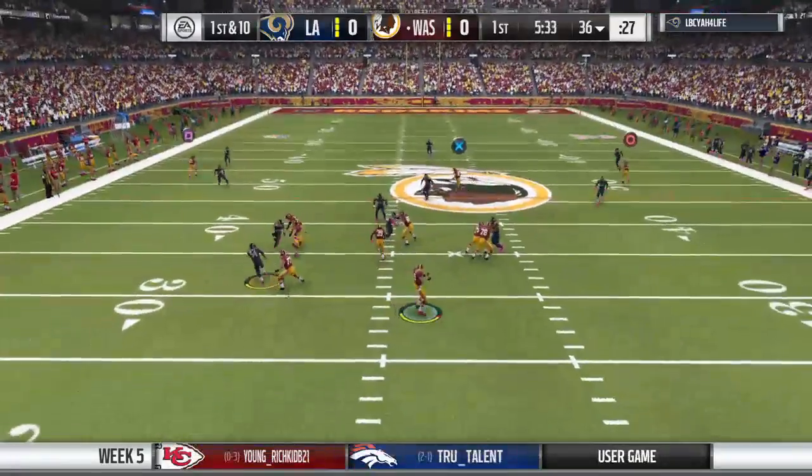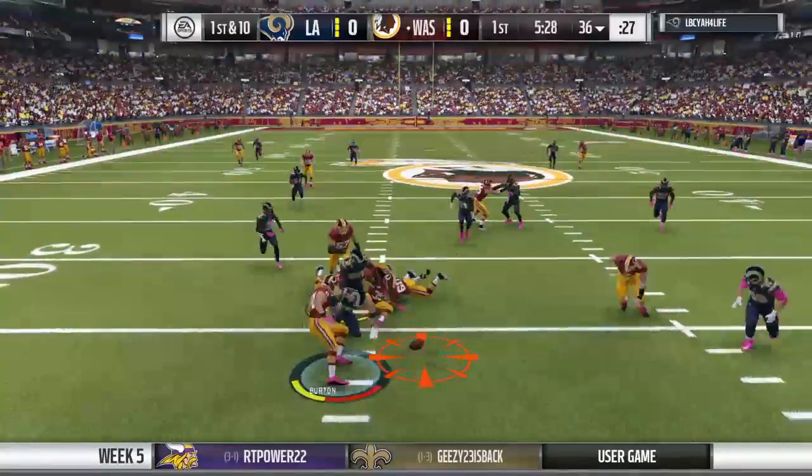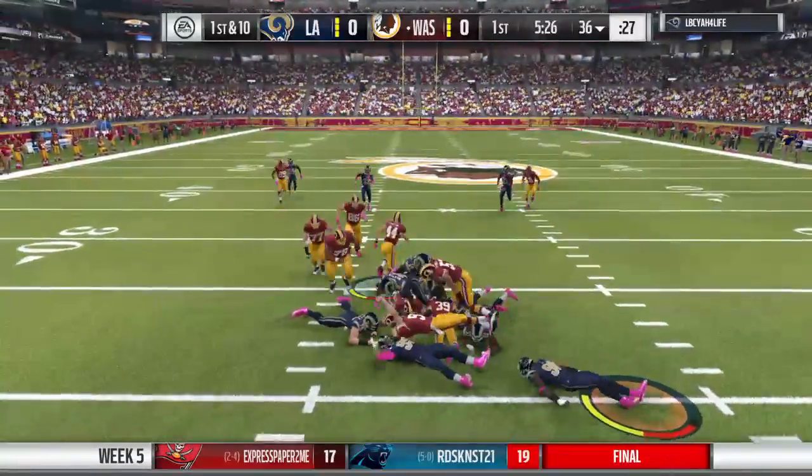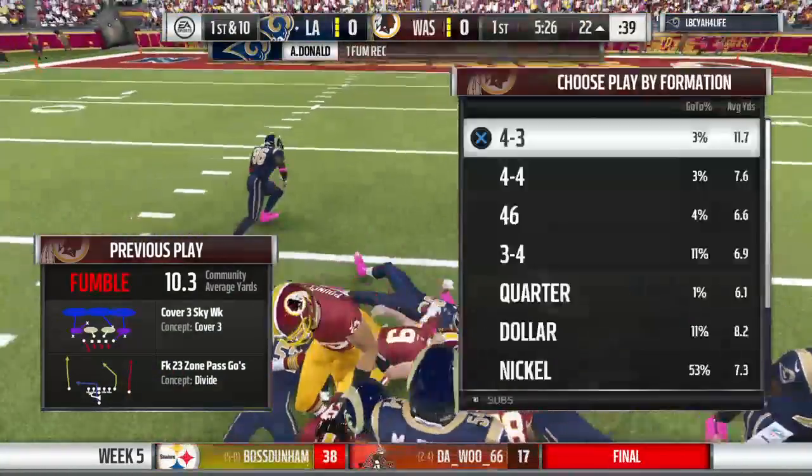Now a play fake here on first down. He's got nowhere to go here. He lost the football. And they are going to take over right there at the 22-yard line.